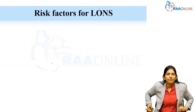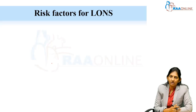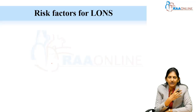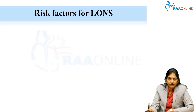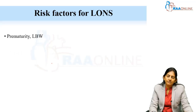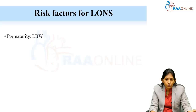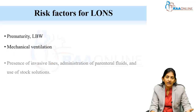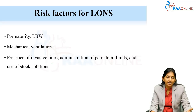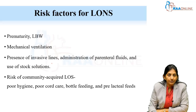Next, we will think about the risk factors for late onset neonatal sepsis. Earlier I told you it is all dependent on the maternal genital tract: premature rupture of membranes, prolonged labor, maternal fever, maternal inflammation, one unclean vaginal examination, etc. Risk factors for late onset neonatal sepsis will be those babies who are at high risk, like premature or low birth weight babies who are predisposed to infections, babies who had mechanical ventilation, invasive lines, or parenteral fluids, and once they are discharged they can acquire infections from the community.